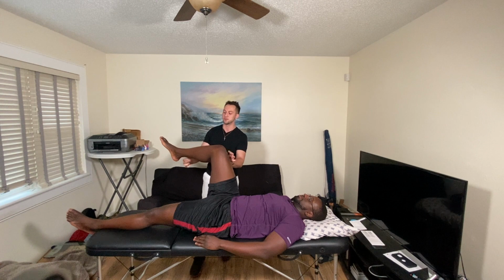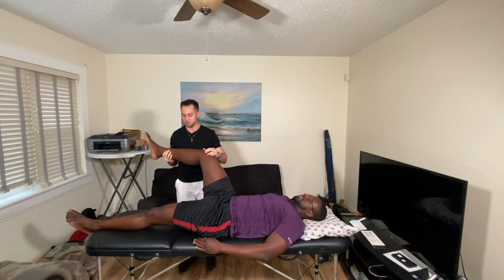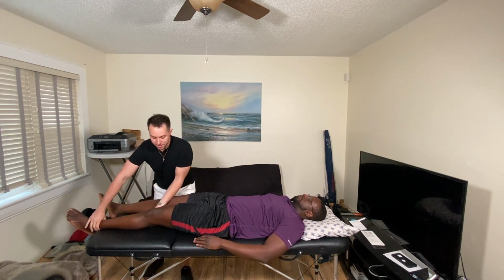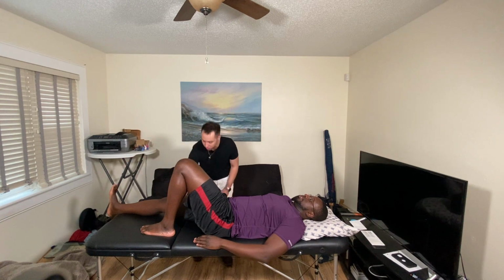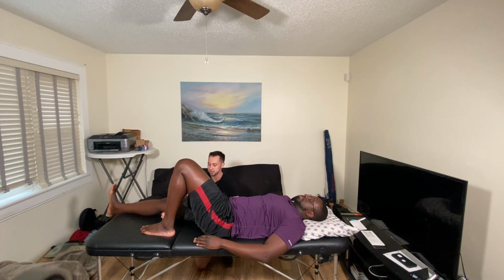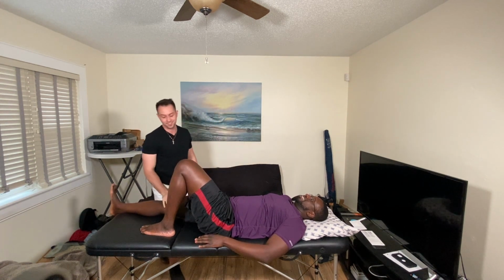Hold it right here. Don't let me move you. And that's strong. Can you feel how you can actually resist that? Yeah. Good. Bend this knee. So now toes back, like towards you. Yep. Push your knee down into my fist. Don't let me bounce you. And nothing. There's literally nothing firing here. My little fist is able to bounce his entire leg. So that is not good.